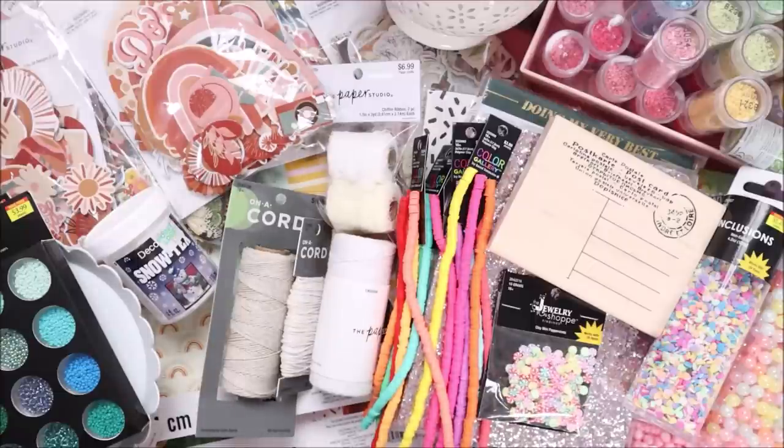I hope that you guys can find the things that I found, especially these ephemera packs and the paper pads. I just love how well they go together. It was like a match made in heaven.